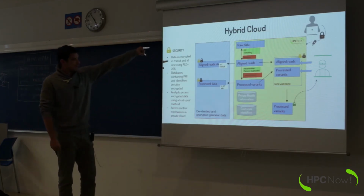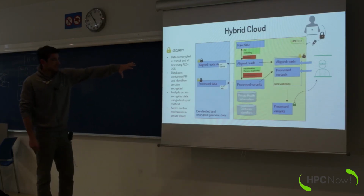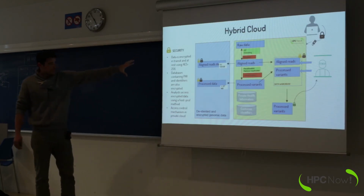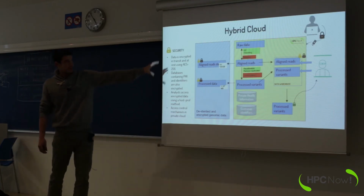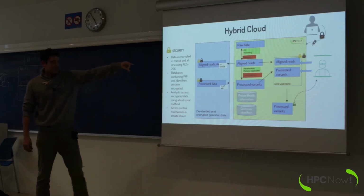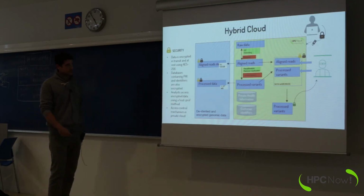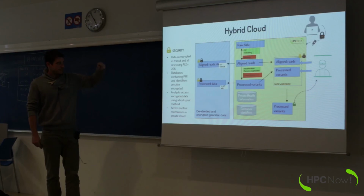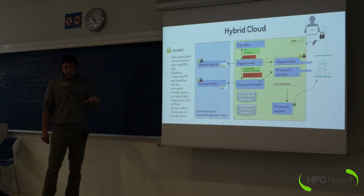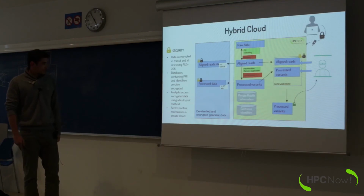So when we receive the raw data, we do the mapping I mentioned at the beginning, and once we have these aligned reads, we save two copies. One without any identifier or personal data in the cloud, and one in our private archive, which is actually linked to all the databases that contain information for the patients. Apart from that, everything is encrypted when it stays on the disk, and it's only unencrypted when we are running processes, where we are running analysis on this data.